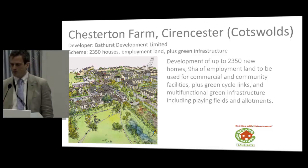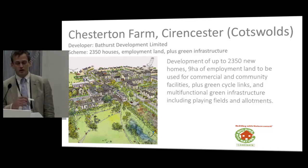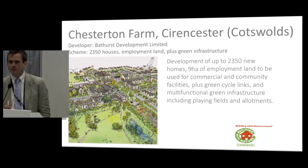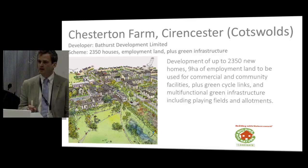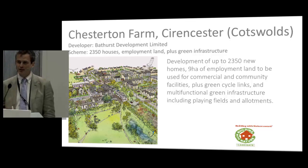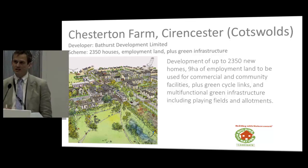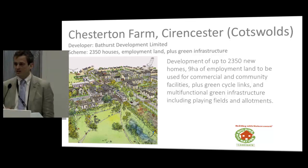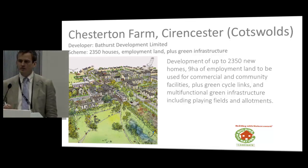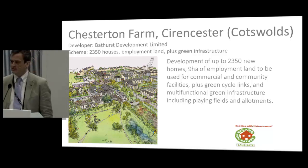So long before Building with Nature, an original scheme I was involved with at South Worcester, it's about 2,500 units again. The Wildlife Trust up there had some money from DEFRA to run a pilot project on the concept of green infrastructure. And that whole concept of what green infrastructure is interesting in itself. It means many different things to many different people, which is probably its largest Achilles heel in planning policy terms, because no one can actually say what it is. I said this to Gemma the other day. The day a planning authority refuses an application on the basis of lack of green infrastructure, it will actually start to mean something from that point.